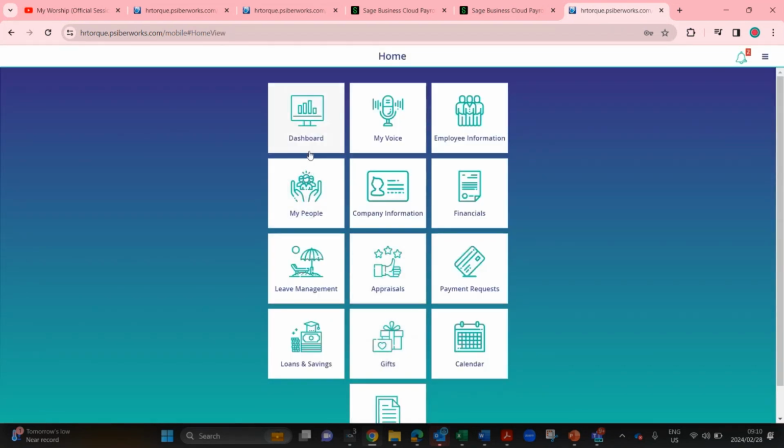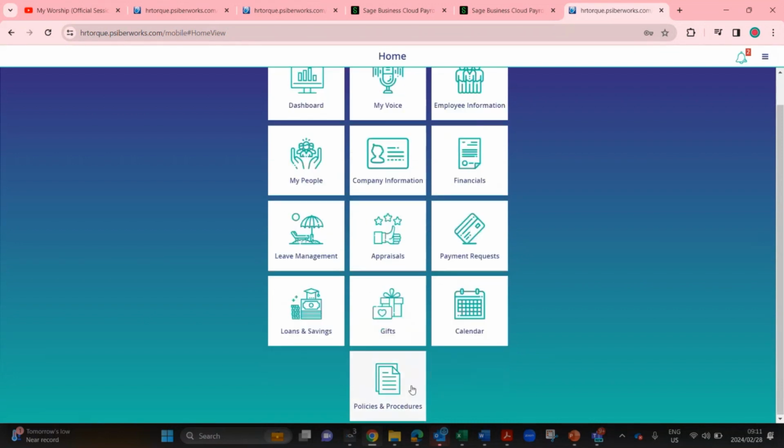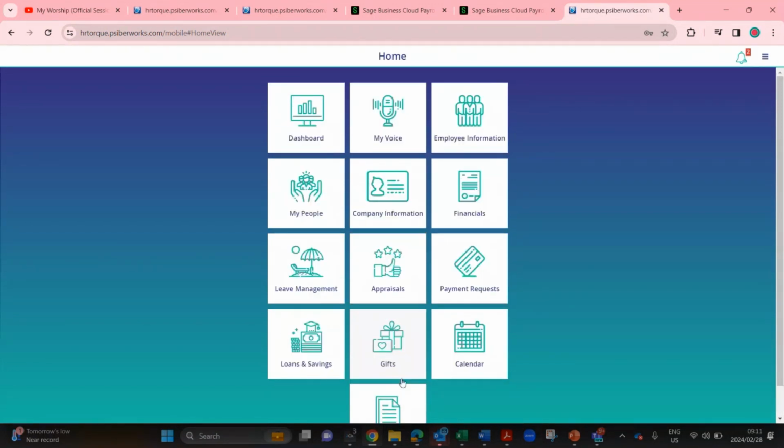Of course, dashboard, my voice, employees information, my people, companies information, financial, leave management, appraisals, payment request, loans and savings, gift, calendar, policies and procedures. Remember, you don't have to have all of this. Other companies just say, okay, we just want employees information, my people, financial, leave management, that's it. But I'll go through everything so that you understand how it works.